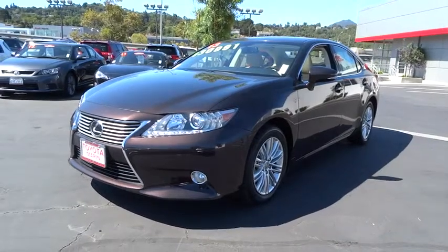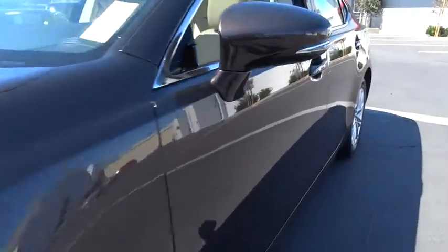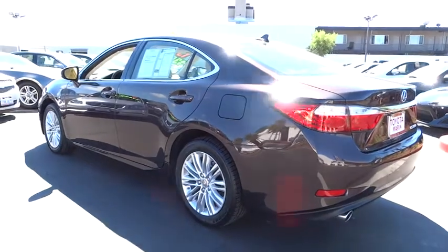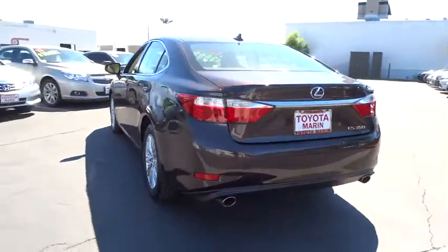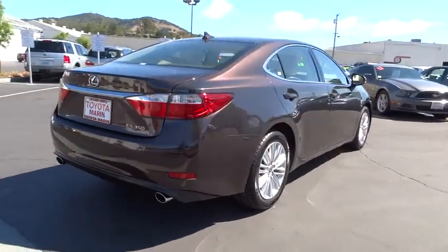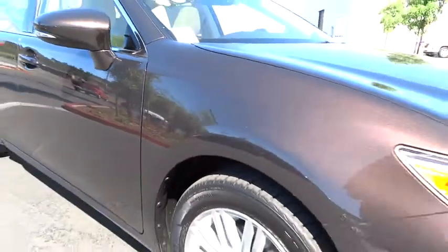The 2013 ES350. The Lexus ES350 is a sophisticated combination of distinctive styling, luxury, and smooth performance. A 3.5-liter V6 engine propels the ES from 0 to 60 miles per hour in 6.8 seconds, and the countless standard interior features transport you to a new level of luxury and convenience. This vehicle has less than 25,000 miles.